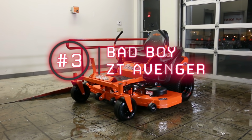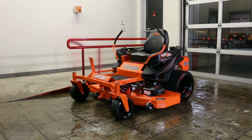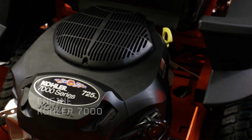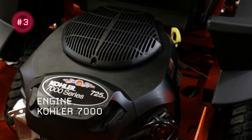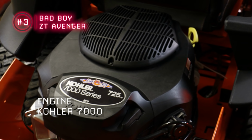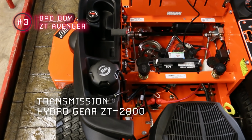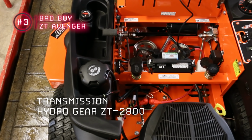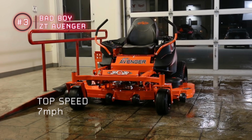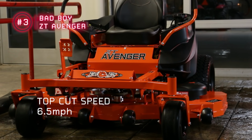Now on to number 3 on our list, which is the Bad Boy ZT Avenger, coming in at a starting price of $41.99. Our engine is the Kohler 7000. This is going to be high-end residential, entry-level commercial grade. You have high-end residential pumps on this mower with the Hydrogear ZT 2800 10cc integrated transaxle, a top speed of 7 miles per hour with a cutting speed of 6.5 miles per hour.